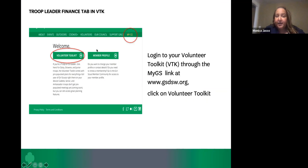Once you select that, you're actually going to see 3 options here. These are older screenshots, but they're still very similar to what you'll see now. So the one you're going to click on is Volunteer Toolkit. If for some reason you don't see that or you can't access My GS, please email us at info@gsdsw.org so we can help you with that. So My GS will be available for Volunteer Toolkit to any of our volunteers, and so then you'll be able to access it this way.